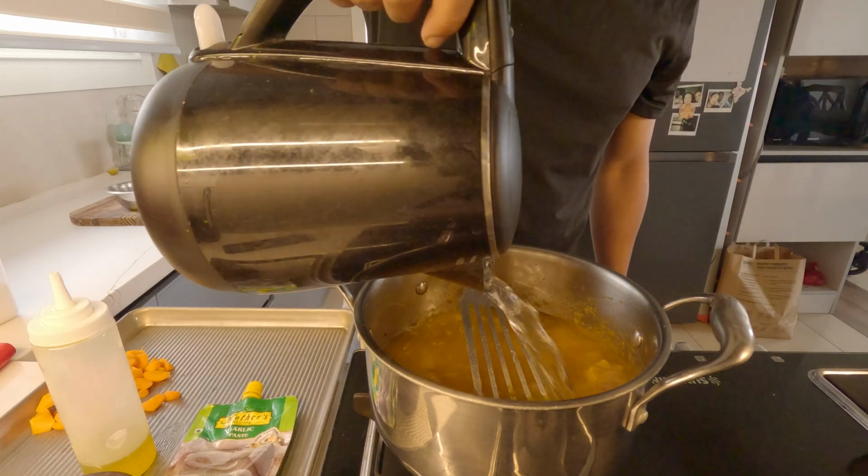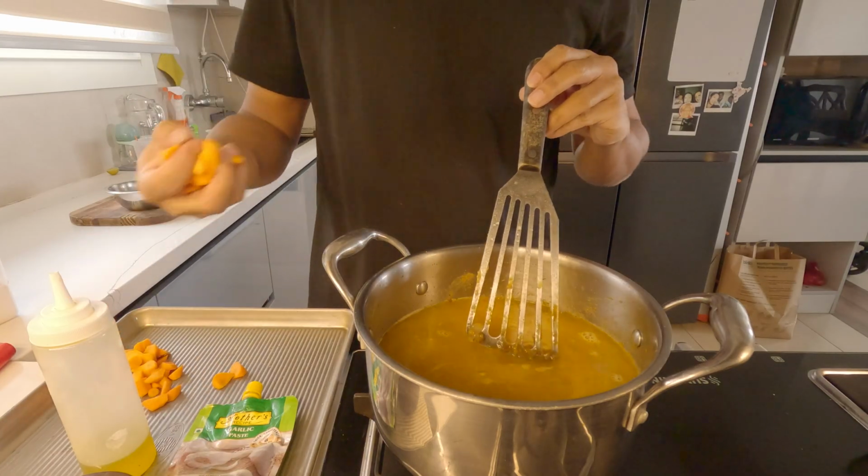Feel free to use chicken stock. I'm keeping it vegetarian for my wife. Next, I added the carrots and gave it another stir.